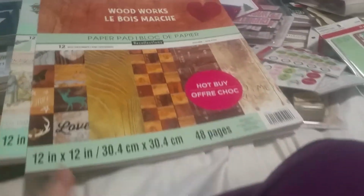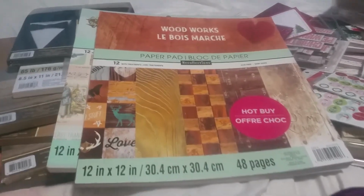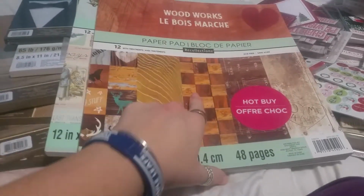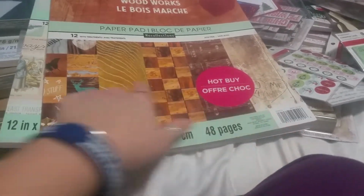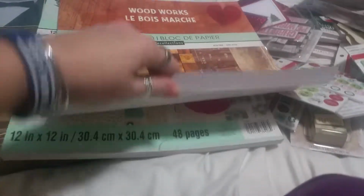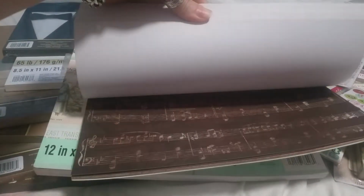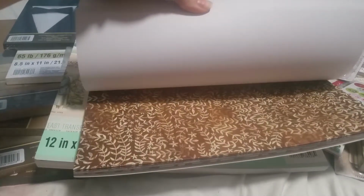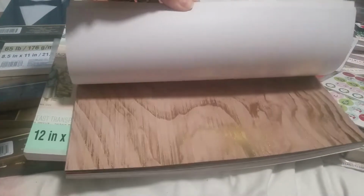And then also buy one, get one free were the big paper packs, the hot buy packs. They're regular $12, so I paid $6 each for these, buy one, get one free. And this one here is the Recollections Woodworks. And I thought they were pretty cool to get the kind of wood design. They're all single-sided sheets. So you get 2 of each design in here. So I thought this would be cool to make some kind of little mini album in there.